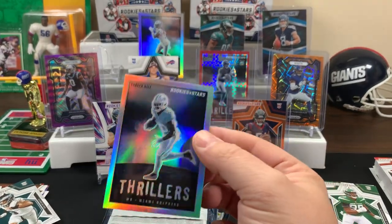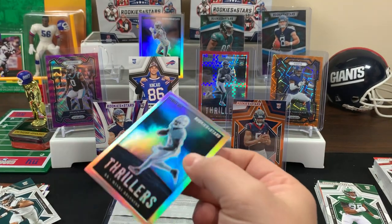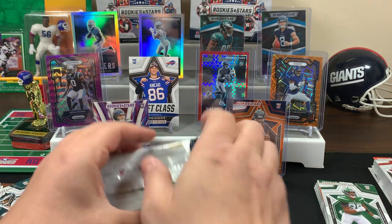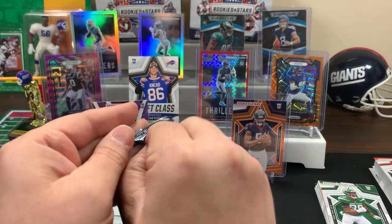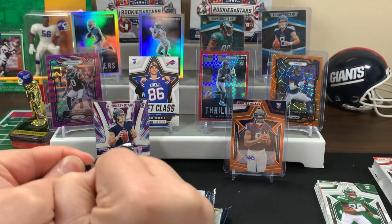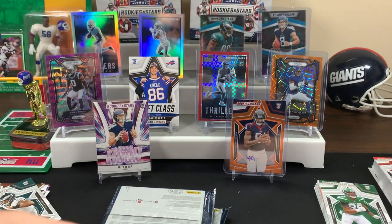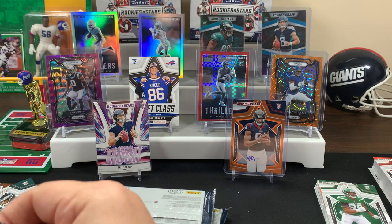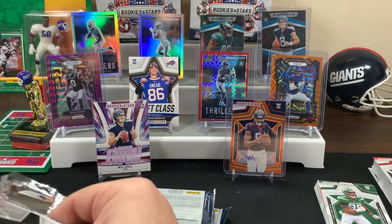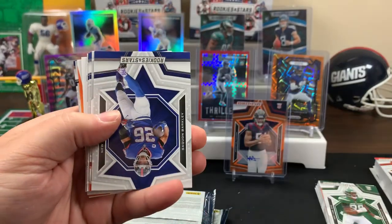These things are cool, dude. Yeah, these are pretty cool cards. Honestly, I just want to get more because of the Thrillers. You do like these cards? Yeah, they're pretty nice. Maybe we'll get another one in this. Or maybe you're lucky if you get one per blaster. Who knows? Or maybe they're uncommon. I don't even know. And those are like silver ones, and that CJ's like a red.